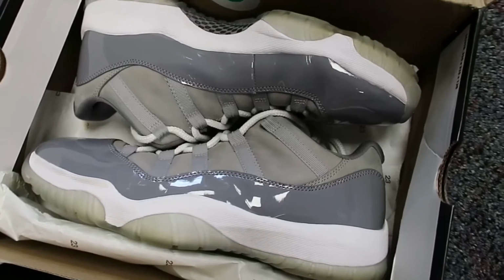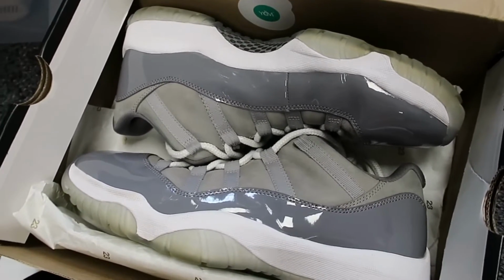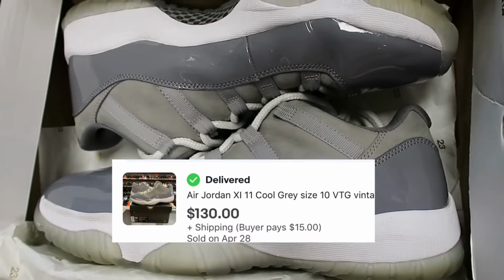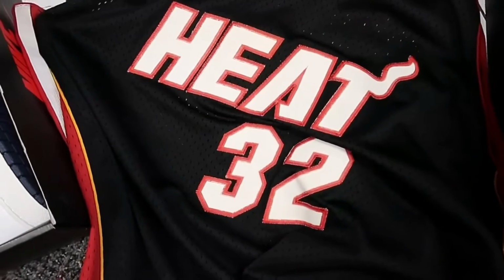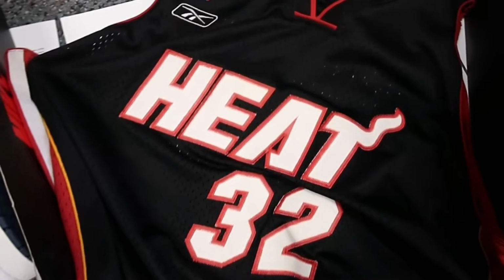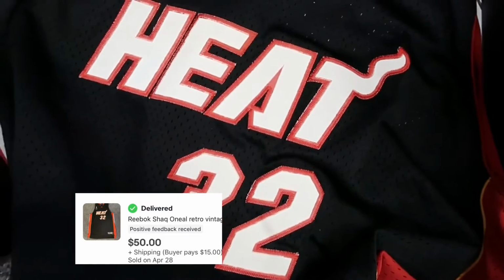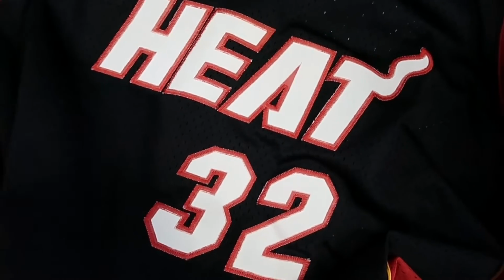Next up on What's Shipping, we have this beat up pair of Jordan 11 Low Cool Grays. These sold for about $140 shipped, and that's what's next on What's Shipping. Next up, we have this old Reebok Swingman Shaquille O'Neal size 2XL jersey. This is heading to Florida, and they sold for about $50 shipped, and that's what's next on What's Shipping.